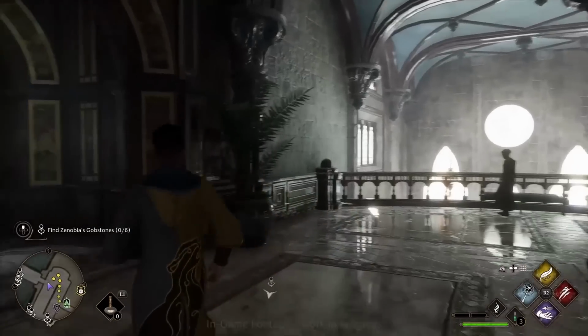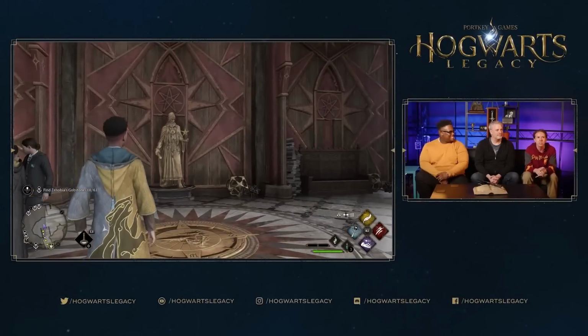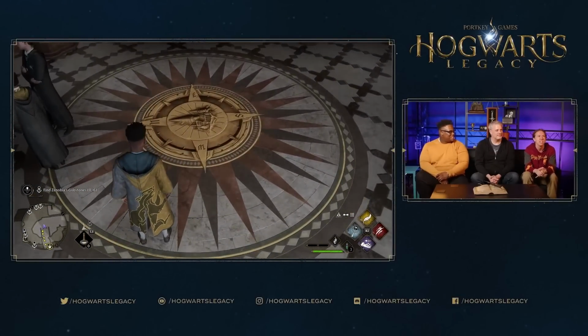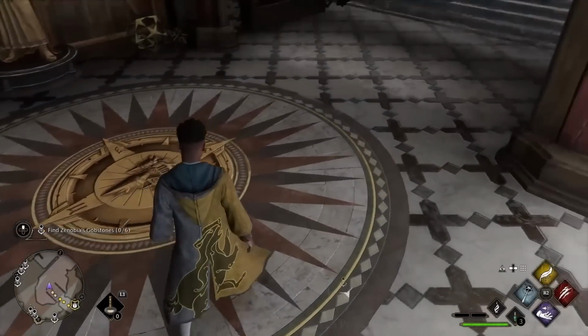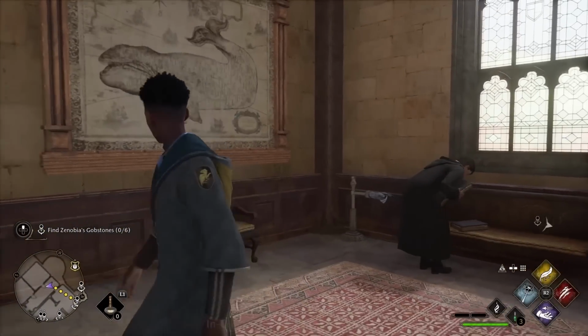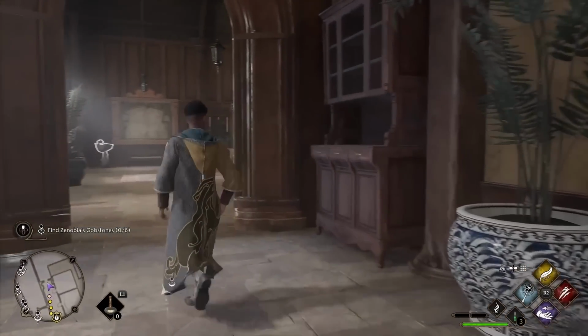Here we have yet another tool to hopefully help us find our way around the castle, with a compass on the floor. Could possibly use this to help find a certain location, and then we also have the GPS map here in the bottom left of your screen. Now, just as our character makes their way through here, we get a brief glimpse at a locked door which reads level 1 lock. So is this going to be Alohomora, or is there going to be something else that we have to learn to get through here? The fact that it's level 1 could indicate that there are going to be various upgrades we need to apply on spells to make them stronger.